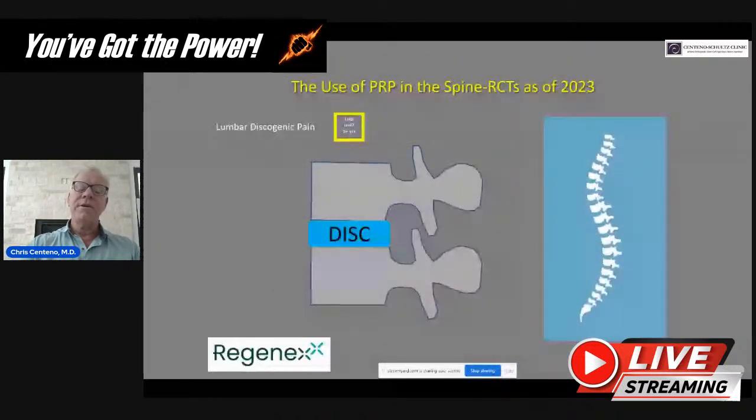So the first type of study out there as of just last week was where they injected the disc. Now, initially I thought there were two studies here, but regrettably the second study didn't use PRP. I blogged about that, so if you're interested in reading more about that, go to my blog. But this LUTS study did use PRP, and that's injecting directly into the disc itself.